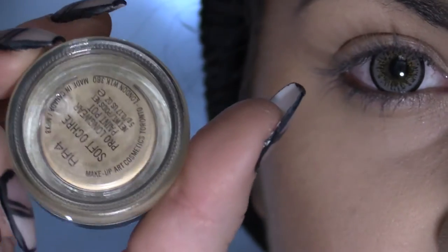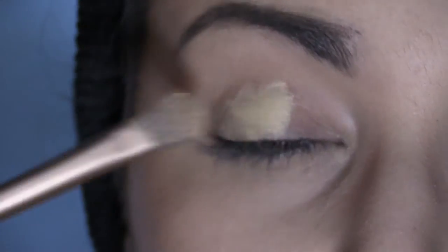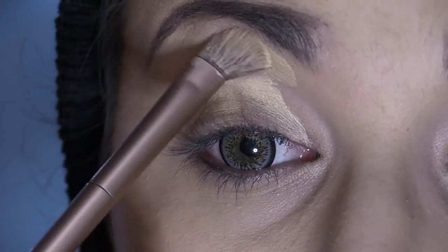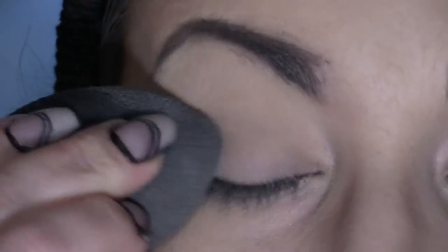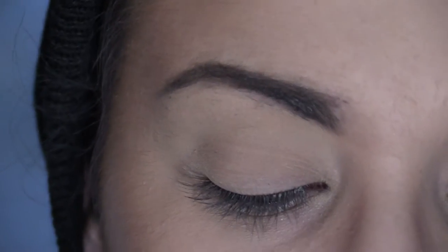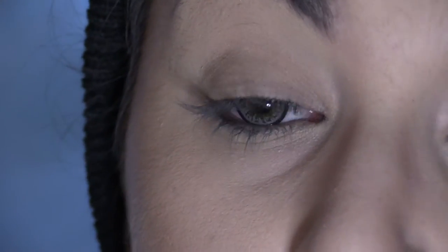Shadow base: I'm going to be using my MAC Soft Ochre Paint Pot. I take a little bit of this product onto a brush and put it on my eyelids. Then I take my Beauty Blender with a little transparent powder on it, and I'm just going to set that, so that all of our other shadows are going to be able to blend very nicely into this paint pot.